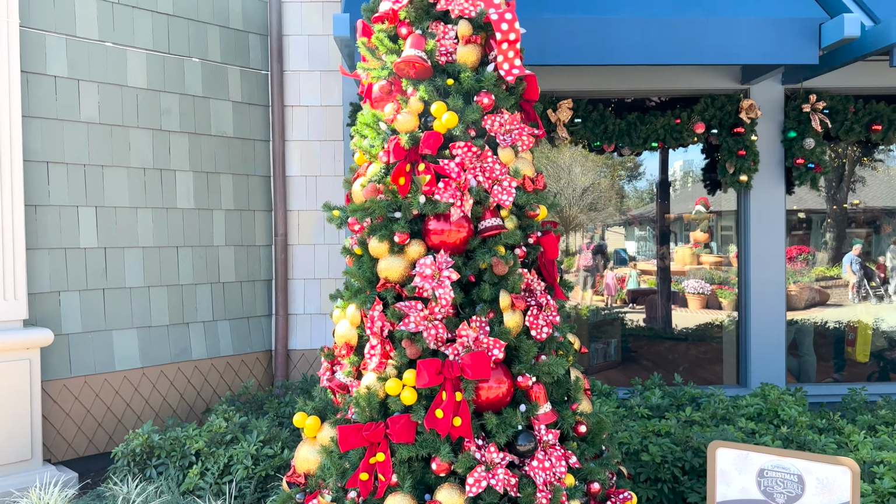Some of these don't have signs, but this is like a weird globe one. That's interesting. The sticker for this is like this. I don't really know. If anybody does, let us know. And then we can see two more right over here. And this tree here is Frozen. Olaf, yeah.